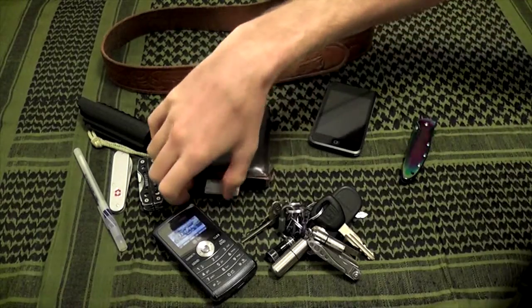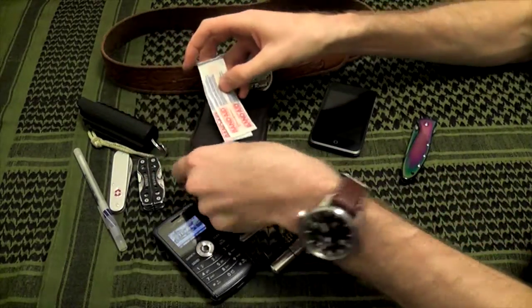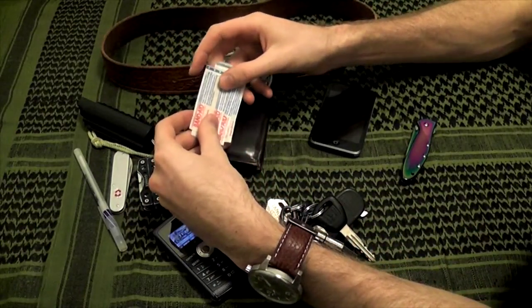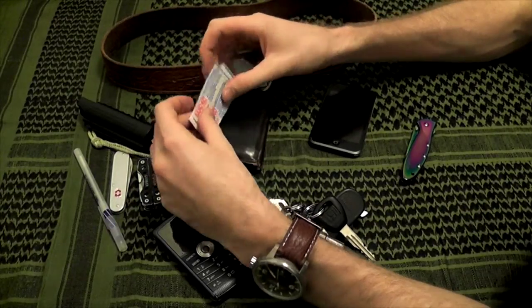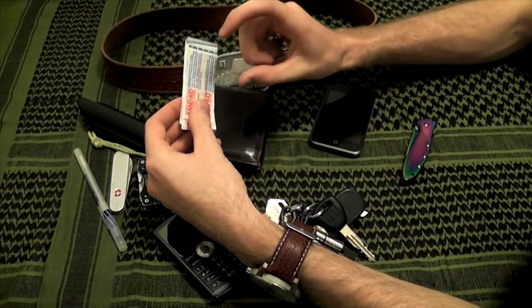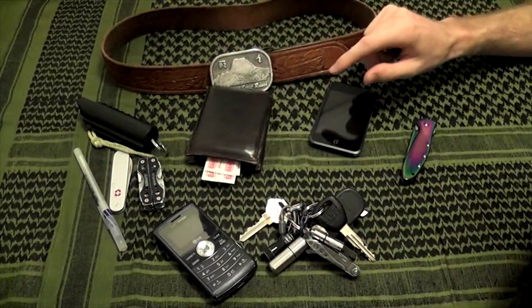My wallet, very standard. I do carry Band-Aids in it. I can't tell you how many times these have come in handy, if not for myself, for other people, especially when you get a cut in an inconvenient place. If you have the money, or keep remembering to, I keep forgetting to buy more, but they actually sell Band-Aids with the little Neosporin in the gauze, so you don't have to worry about that. So these are just standard Band-Aids, but you get the point.